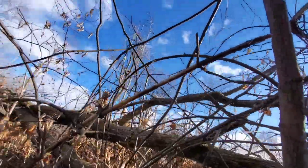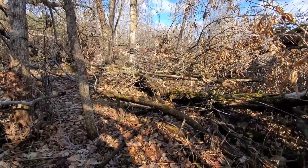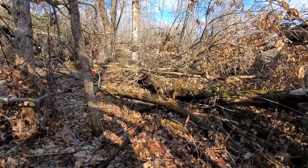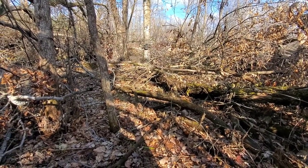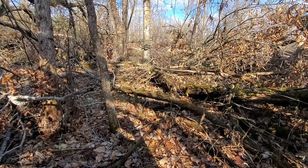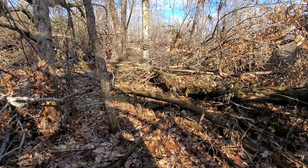Got some trees overhead here, so we'll see what we get for pictures. I'll show them at the end of the video here. And hopefully, I know there's grouse in here. I know it works for grouse for sure. But hopefully get lots of cool pics.